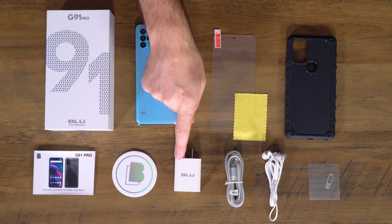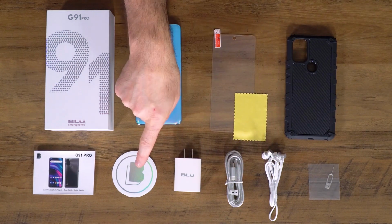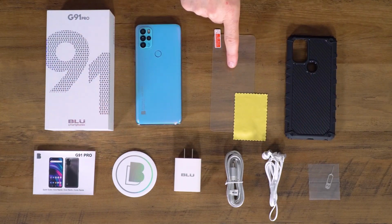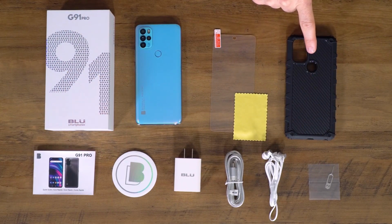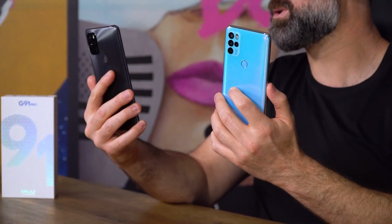Phone, quick charging brick, Type-C cable, headset, sticker, SIM key, quick guides, screen glass shield with wipe, rugged case. These colors on the G91 PRO, Moonstone and Graphite, are so damn sexy. I mean, look at that color. Fuego.